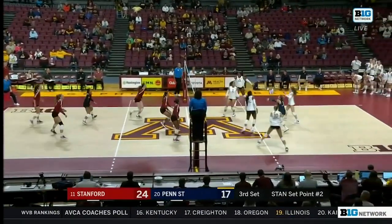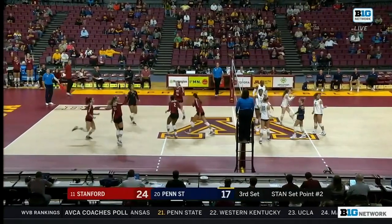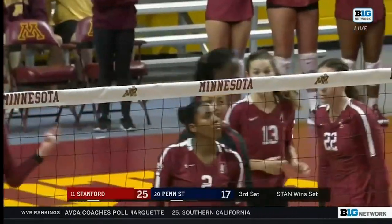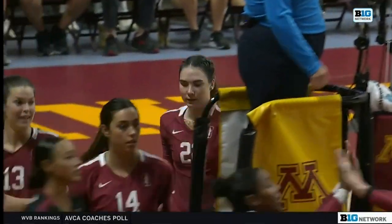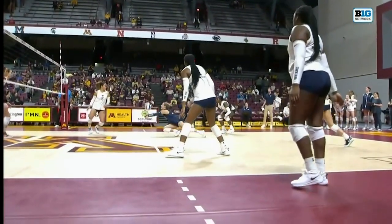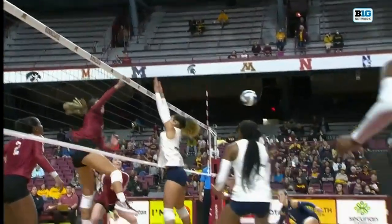Over, nice set serve by Grimes. Ball is long, set number 3 goes to Stanford. A response by the Cardinal. They held Penn State to hitting 0 in that set, while Stanford reduced their errors, had 14 kills, 4 errors, and hit .303.